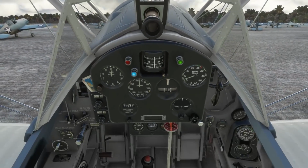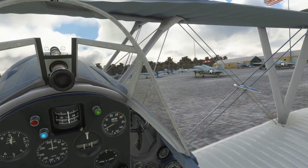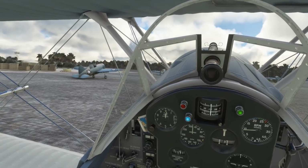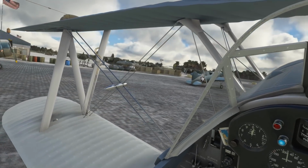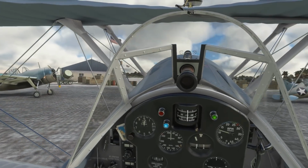So we are now ready for the taxi. We'll come fully back on the stick. The park brake can come off. You can see there's a pretty stiff wind here on the ground today, so we'll be going for runway 25. So we'll just carefully make our way out through the flight line towards the runway. Fairly tight spacing here, so we'll take it nice and slow. Keep a good eye on our wingtip clearance as we go.